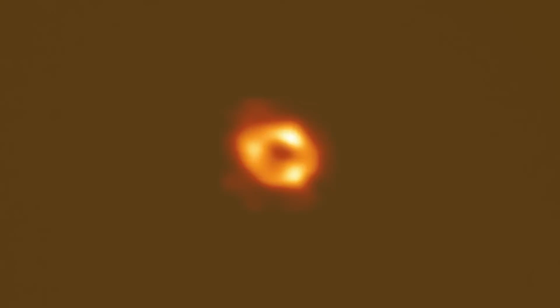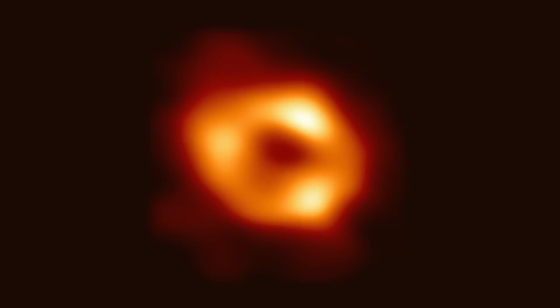But the proportion of the radio emission to the X-ray emission in the context of the mass of the black hole fits in extremely well with the spin-powered outflow model.